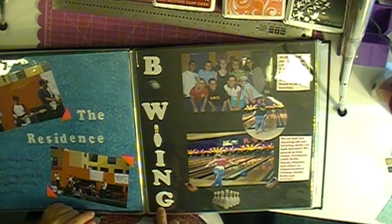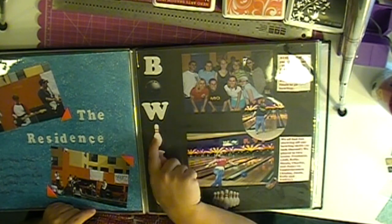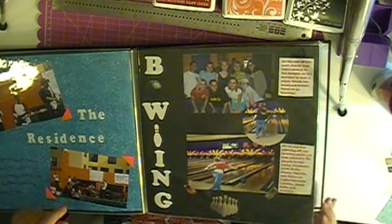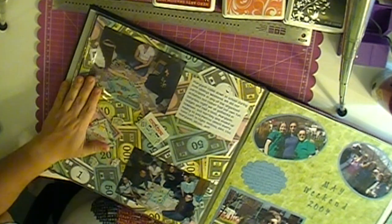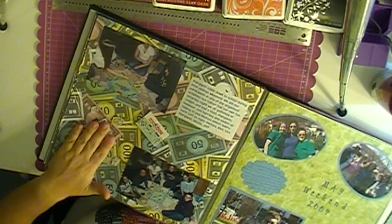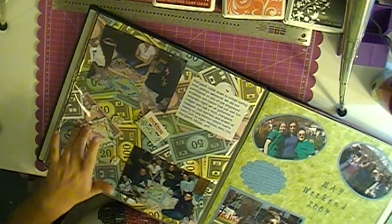These were letters I did myself, and I can actually see my outline that I cut out. And then I made a bowling pin for the L and used a bowling ball sticker as the O. And then, talk about the theme. This was Monopoly paper with a Monopoly 3D sticker set with pictures of playing Monopoly. Can't get any more themey than that.